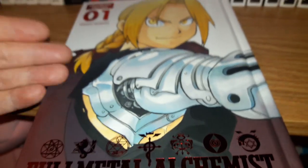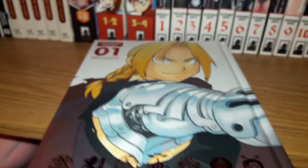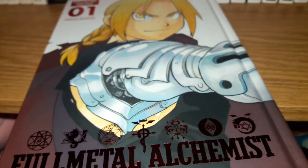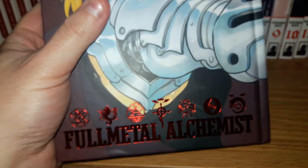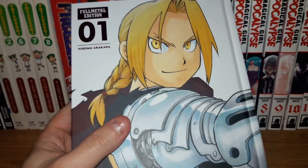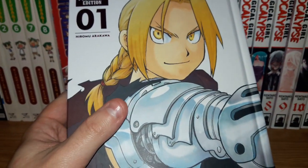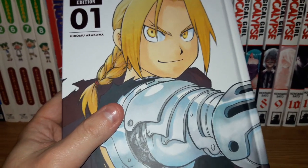And the Kanzenban release for Fullmetal Alchemist came out in 2011, I think around the 10-year anniversary of the manga, since it started in 2001. But yeah, we're just finally getting it this month, as of May 8th.